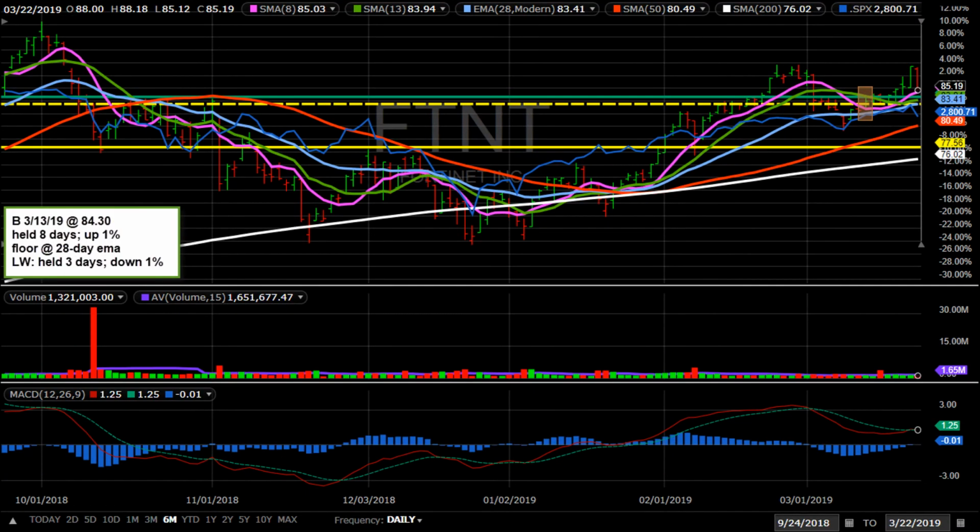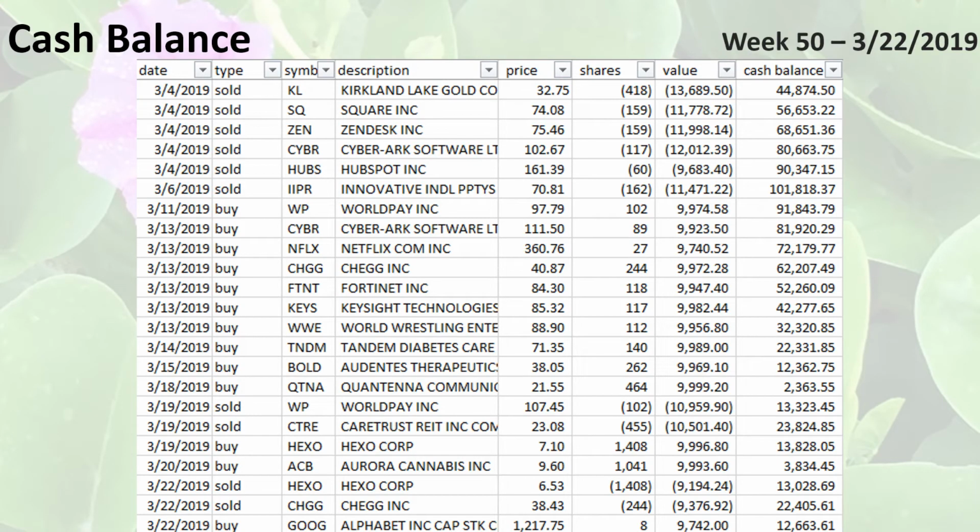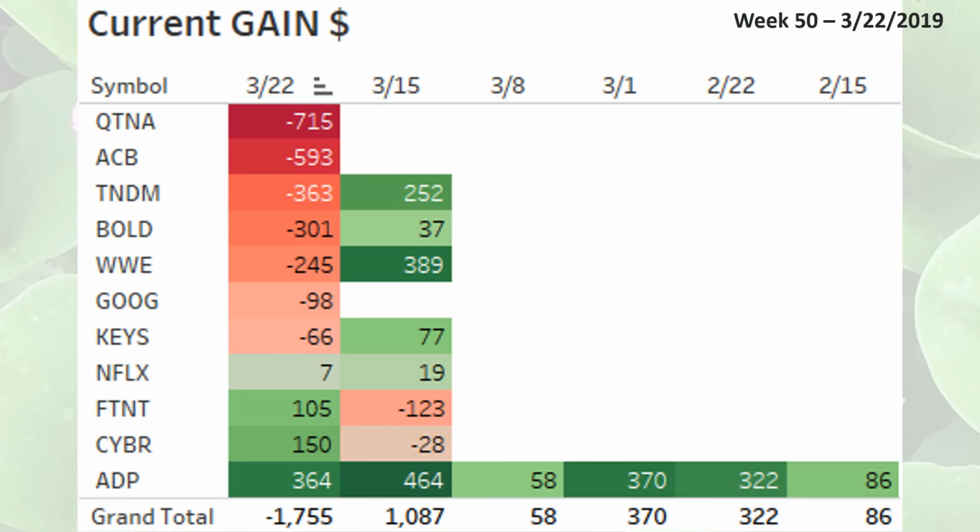The best performing stock is Fortinet, FTNT. I've held it for 8 days and it's up 1%. At the end of week 50, I have a cash balance of $12,663. This is my current gains in dollar value. I sort with my losers on the top, with the idea that if I take care of my losers, my winners will take care of themselves.